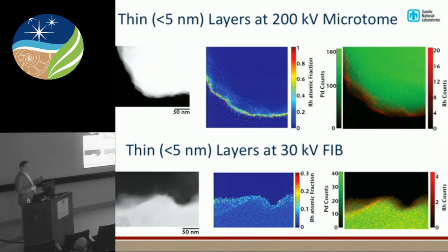And again, I've shown that we can develop these tools to look at the compositional distribution of rhodium in these materials so we can optimize these processes and really go back to the processing cycle to understand how to make these things work to our advantage so that we can make the right engineering choices.